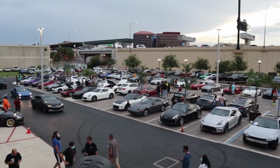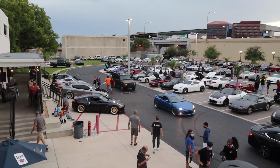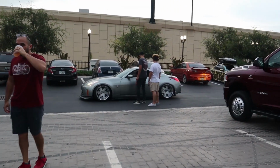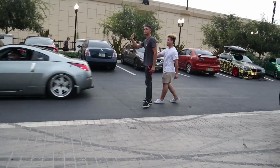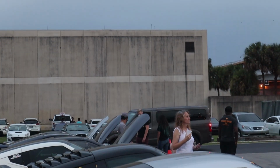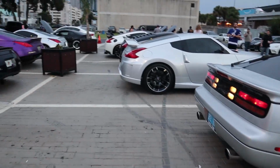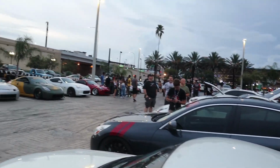Let me know what your guys' favorite car is here. I feel like mine's changing. Nice turnout so far.